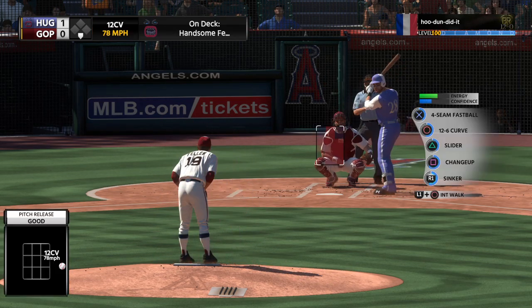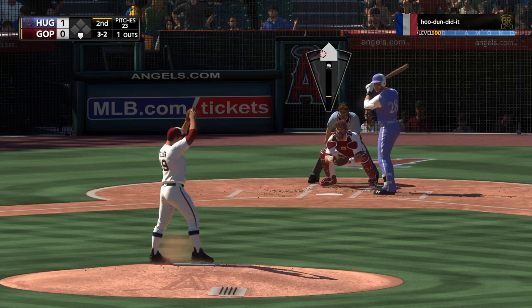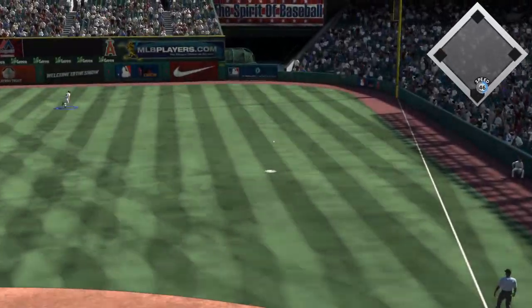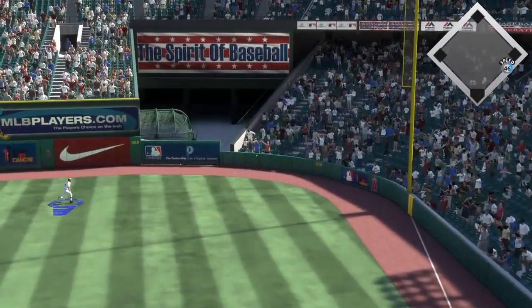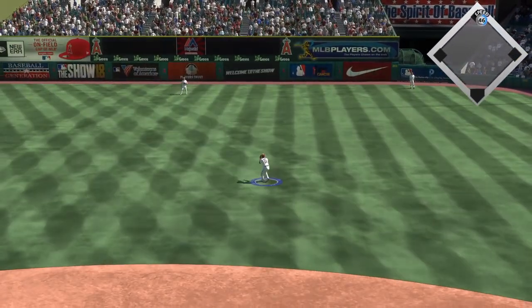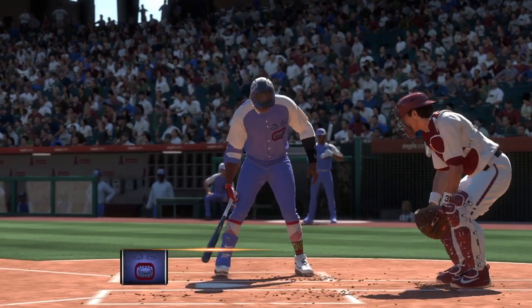And he misses this one inside, and that'll run things full. 3-2. Looked like he was trying to work in a front door curveball there, but it seemed like it popped out of his hand a little early. Meanwhile, now this ball's trouble as it looks like it'll be good for extra bases. And he's in there easily at second with a 1-out double.